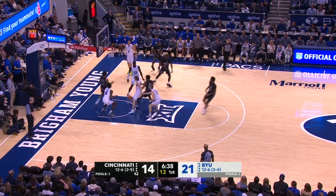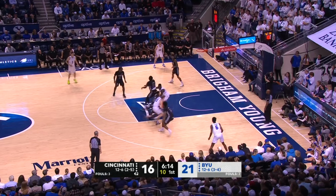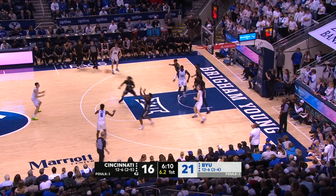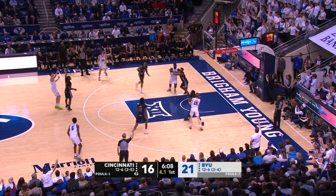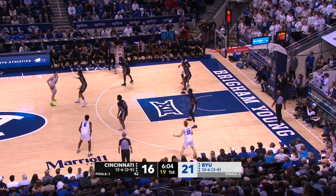Jizzle James, a pull-up jumper. He loves that mid-range jumper. Richie Saunders, good defense for the Bearcats. 5 on the shot clock. Yegor Demon a deep 3, and the offensive rebound, Keba Keita for the Cougars.